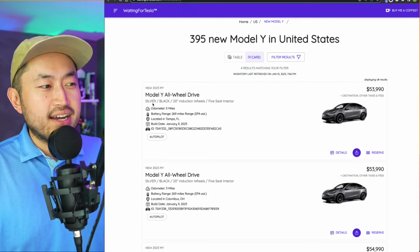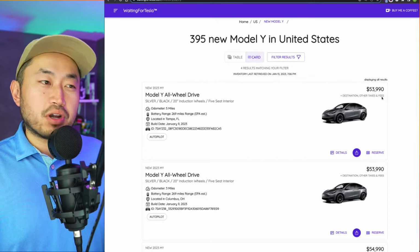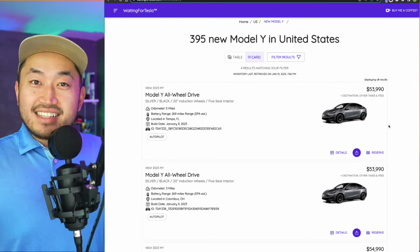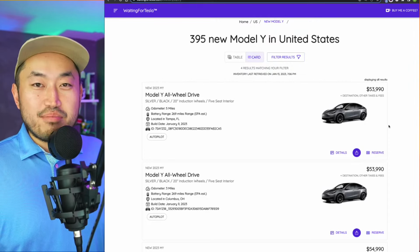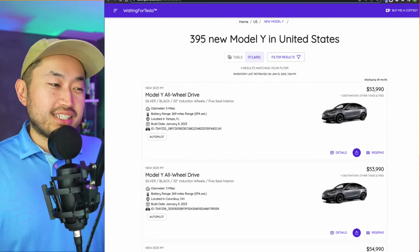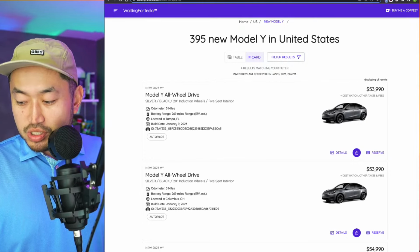So here's an option right here: silver with black interior, 20-inch induction rims, and it's $53,990. So it qualifies for the $7,500 tax credit. And that's it. I mean, let me know if I've missed anything there. That's pretty much the tax credit, which Tesla vehicles qualify for, in a nutshell. Which one would you do?